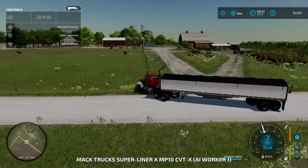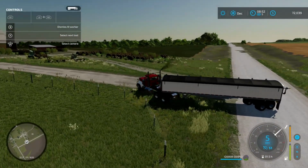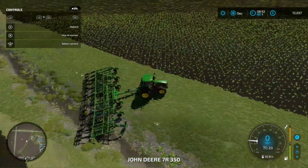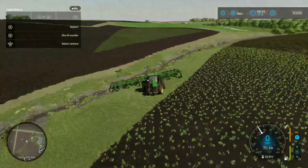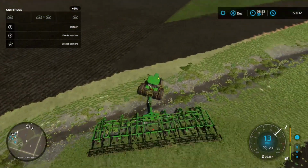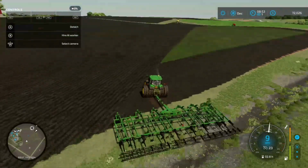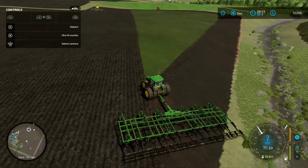Oh, see? Just check the AI worker. I don't know why they do that. There we go. Alright, so here's this worker. Alright, what are you doing? Looks like they got stuck too. I'll flip them around. I could see out in the distance, I did not see them at all. I see what they did. They kept going.